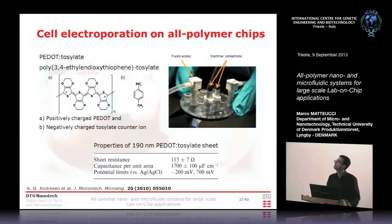In order to do that, we fabricated a chip that is all in polymer. We used an electroactive polymer called PEDOT tosylate, which we used to pattern some electrodes inside the chip. You can see the final chip that was made. This PEDOT is very nice because although it's a polymer, by putting a net distance between the PEDOT and the tosylate ion, we are able to make it conductive. It's also very nice from the microfabrication point of view because it's perfectly compatible with microfabrication techniques. It can be spin coated and then patterned with RIE afterwards. So it is very nice to use, and we use it very intensively.